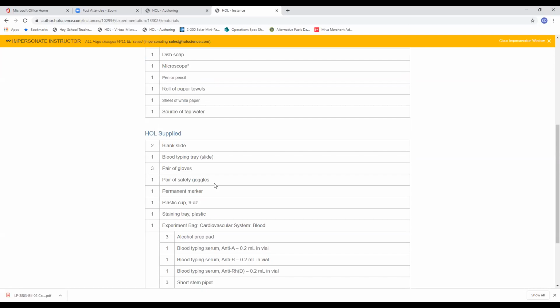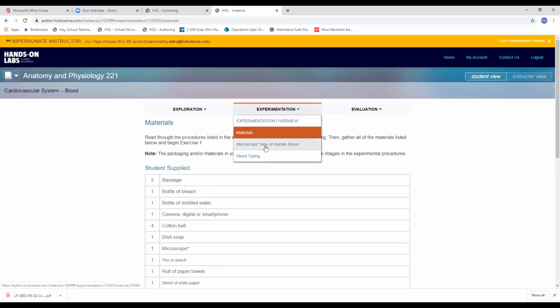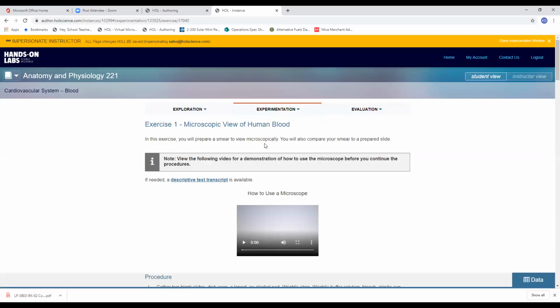So the students now set aside all their items. They are ready to begin the procedures. And this particular lab consists of 2 exercises. The first one involves microscopy, and the second one involves blood typing.